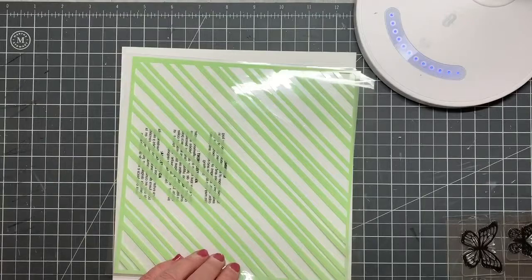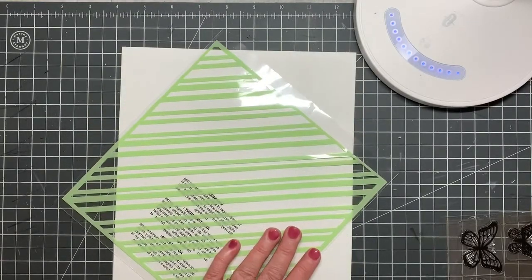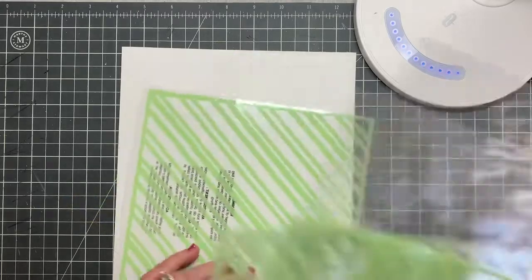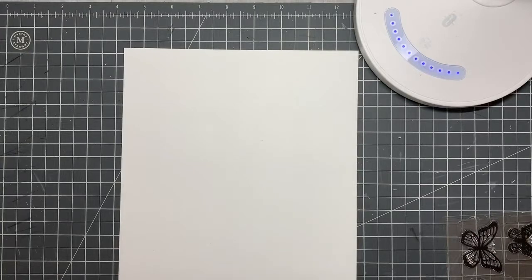And the basic stripe, diagonal stripe, or you could turn it this way and do a square or a horizontal stripe. So those stencils will go into my stash for leaving here now.